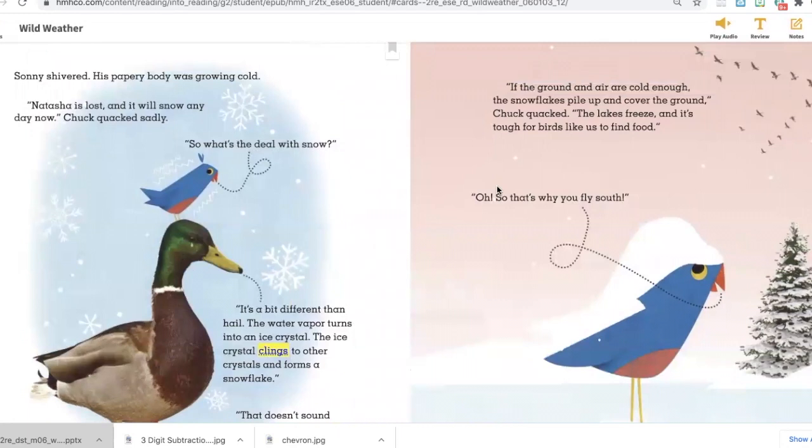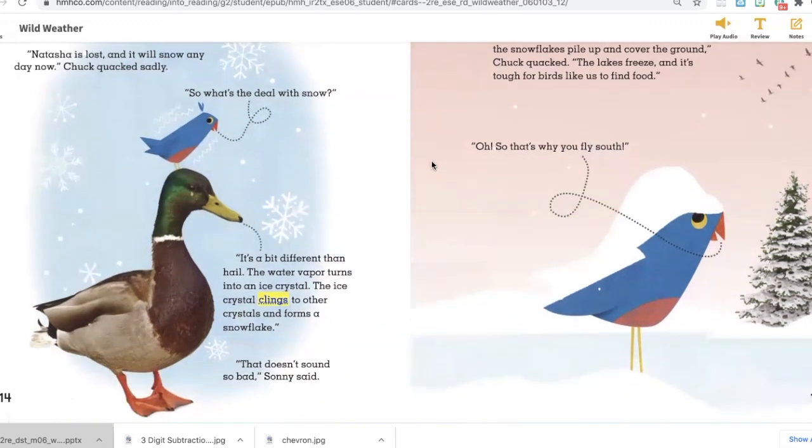If the ground and air are cold enough, the snowflakes pile up and cover the ground. Chuck quacked. The lake freezes, and it's tough for birds like us to find food. Oh, so that's why you fly south. So, in your own words, let's try to summarize what you and Sunny have learned about why birds fly south for the winter.